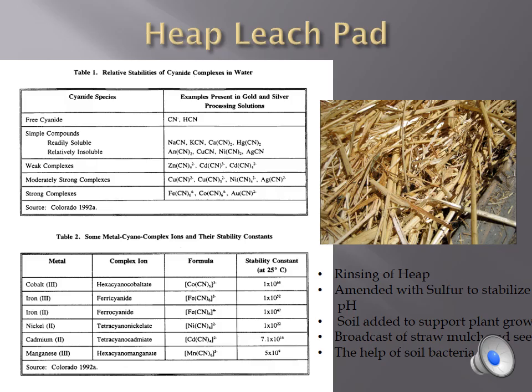After the soil is rinsed, there may be a sulfur-based fertilizer added to the soil to help balance the pH of the soil. After this, we will add topsoil along with bacteria to the area and broadcast seed with a straw mulch layer to help mitigate wind erosion and help plant establishment.